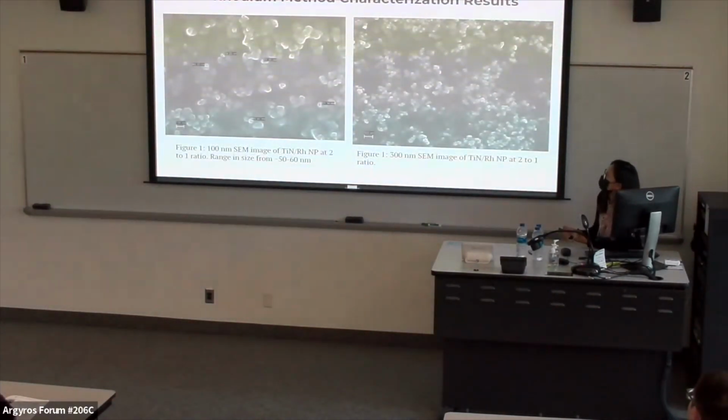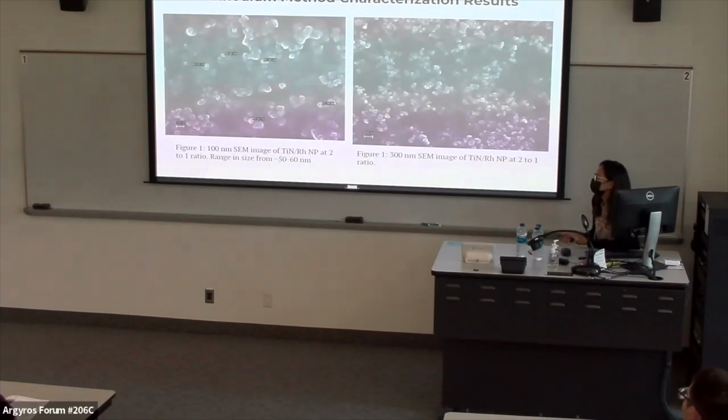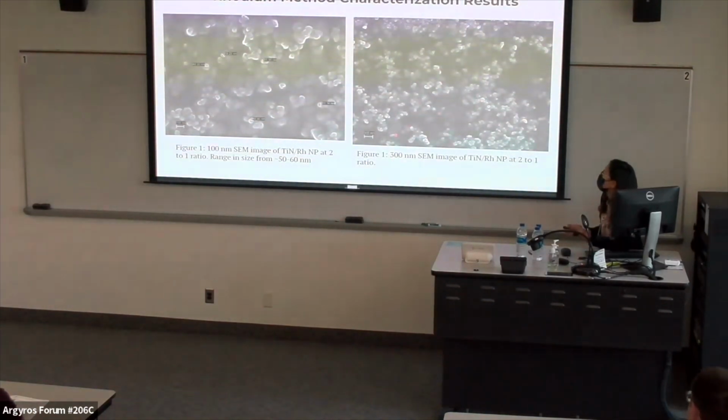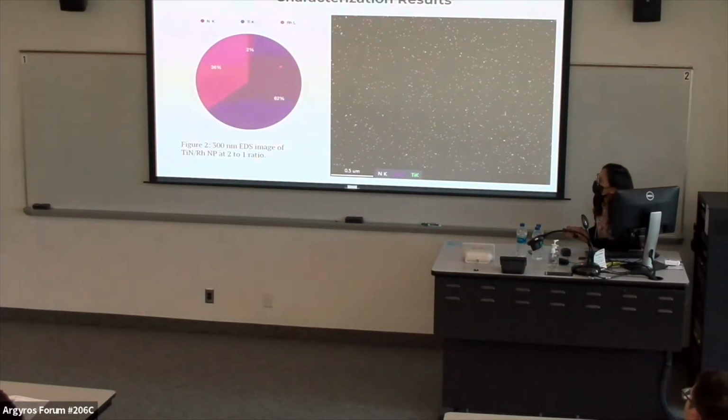And our rhodium method characterization results were also pretty good. These are 100 nanometer SEM images of titanium nitride rhodium nanoparticles at a 2:1 ratio. They have a size around 50 to 60 nanometers, and these show really good even distribution, which we really liked. This is an image zoomed out at 300 nanometers of the same sample. In that 300 nanometer image, we found that it does have rhodium and titanium nitride, which we really want. It has 36% rhodium, 62% titanium, and 2% nitrogen. Again, these are a little bit weird just because this is only a part of the sample, not the entire sample.